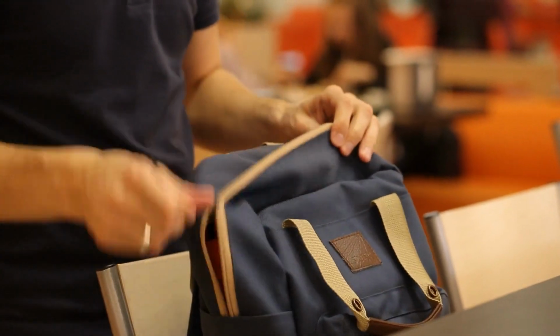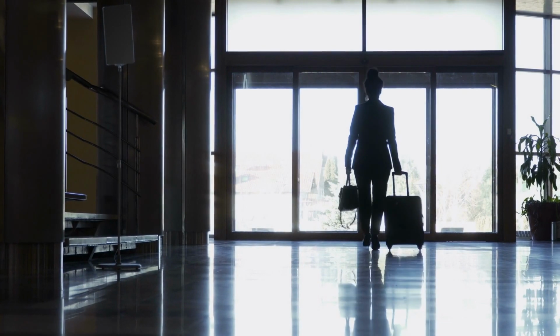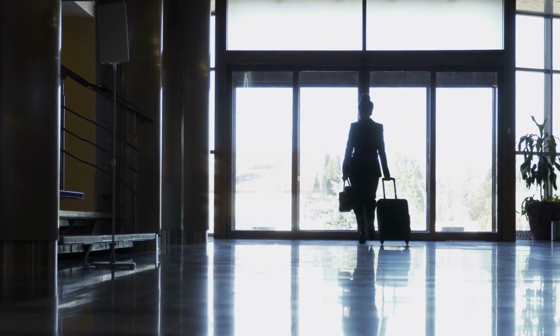Therefore, grab your smaller carry-on and place it on top of your larger carry-on in the overhead compartment so you can get comfortable without the enormous bag taking up all of your foot space.